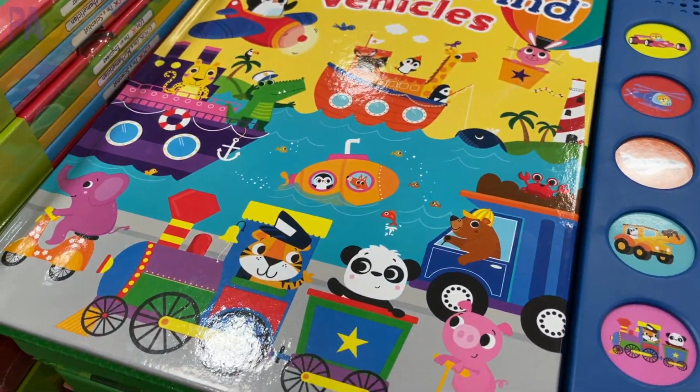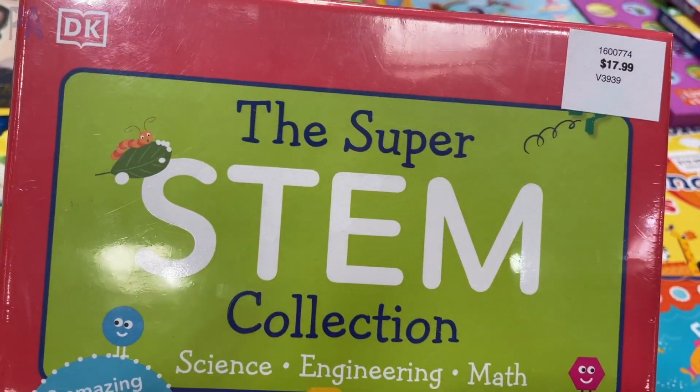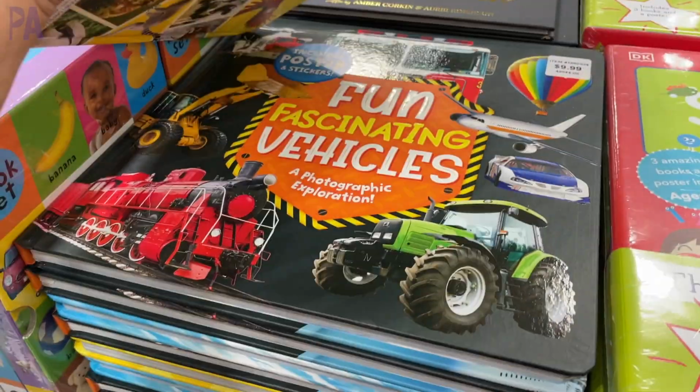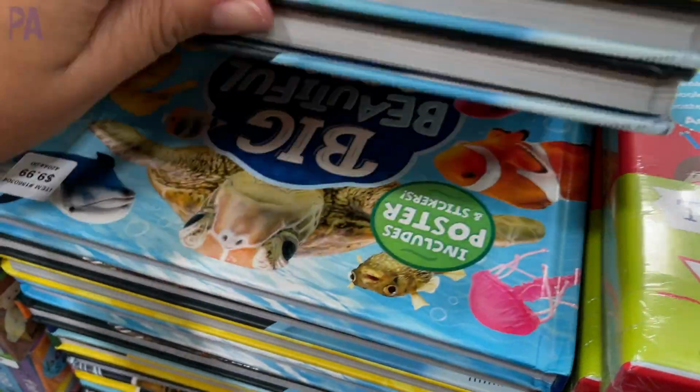The Super STEM collection, I'm not 100% sure what this is. If you have it, let me know what you think about it. It looked pretty interesting. There's a couple of books inside of here, all STEM related in topic. These are resource books, which are really colorful picture books that talk about different topics such as animals and vehicles. These are just really good to have on hand, and the pictures are usually really, really cool.